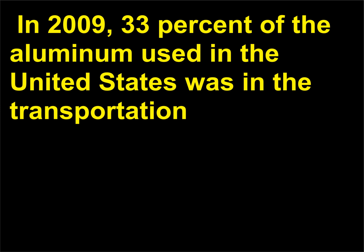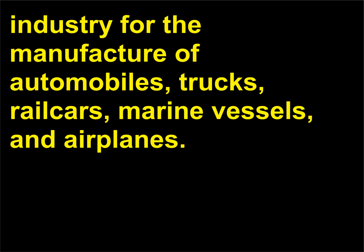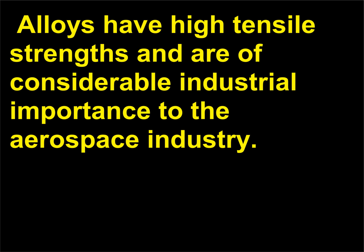In 2009, 33% of the aluminum used in the United States was in the transportation industry for the manufacture of automobiles, trucks, rail cars, marine vessels, and airplanes. Alloys have high tensile strengths and are of considerable industrial importance to the aerospace industry.